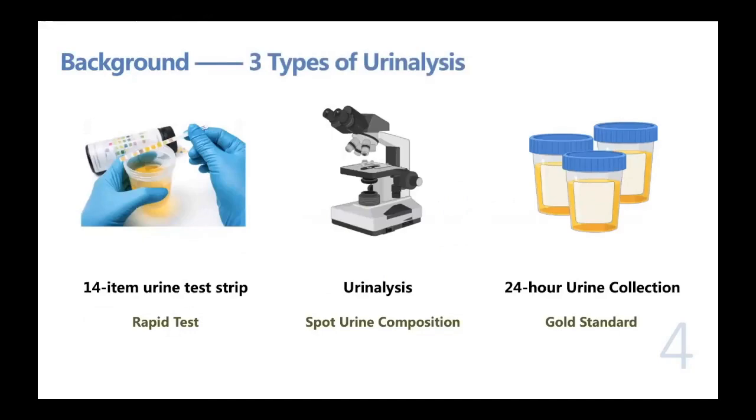Here are some common ways that people take in a urine analysis. For instance, the 14-item urine test strip can detect 14 indicators of urine, but it has a qualitative readout and the accuracy is uncertain. Meanwhile, for a more reliable outcome, people usually take a clinical urine analysis at hospital, and the collection of 24-hour urine is usually carried out on patients, which is a gold standard. But the process is inconvenient and time-consuming, which cannot be done at home.